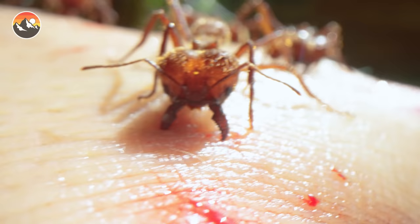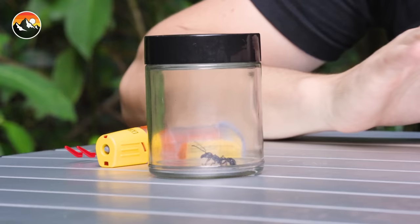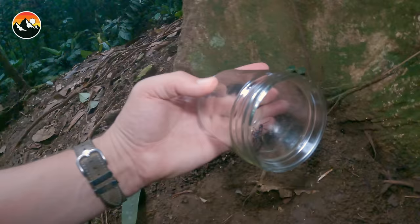Just based on your pain reaction and the bites, I think leaf cutter ant. I mean, this was no walk in the park. This did not feel good for a second, but those leaf cutter ants, that is something I never, ever want to go through again if I can help it. All right, guys, it's getting dark. Let's release the ant and head back to camp.